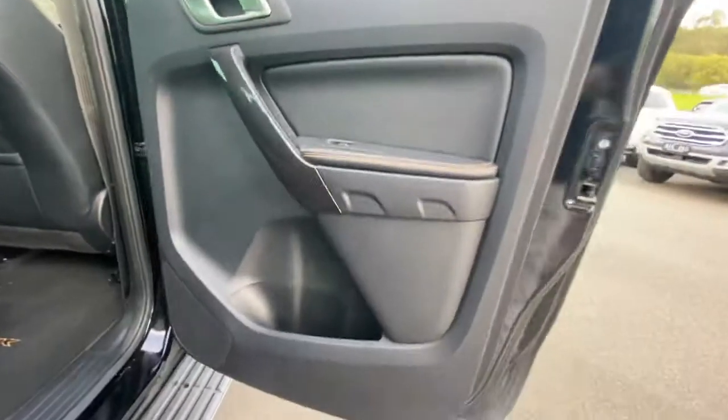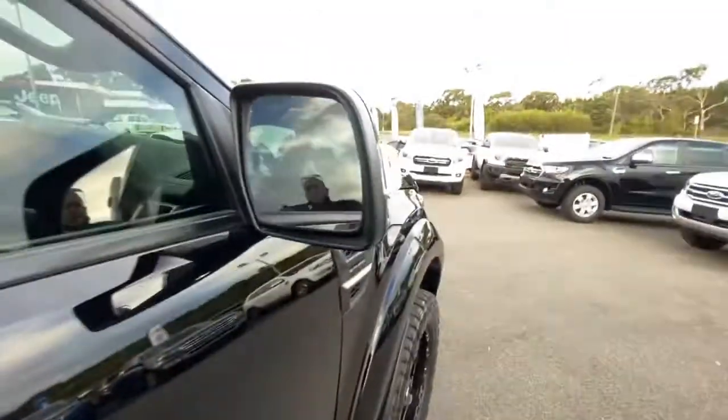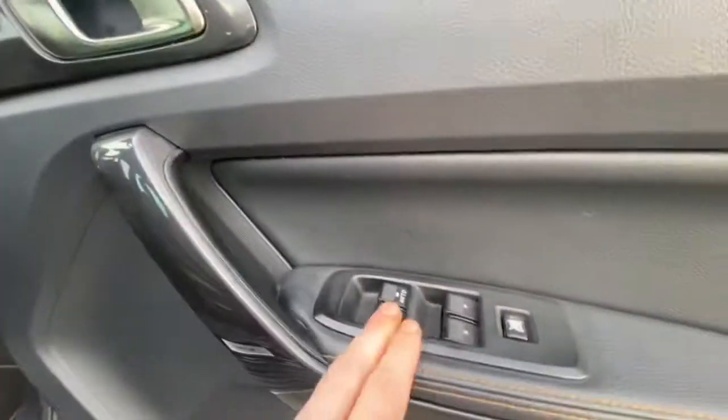Coming inside, there's no marks on this door trim. The only thing I could really pick is on the floor mat just here, there's a bit of a wear mark through it, or something's sat on it, but the carpet underneath it is unmarked, so nothing really to worry about. It's done its job. Through the driver's door, there's no marks, and through the mirror. Coming inside, you get full electric seat as well, forward and backwards. Electric windows over here.